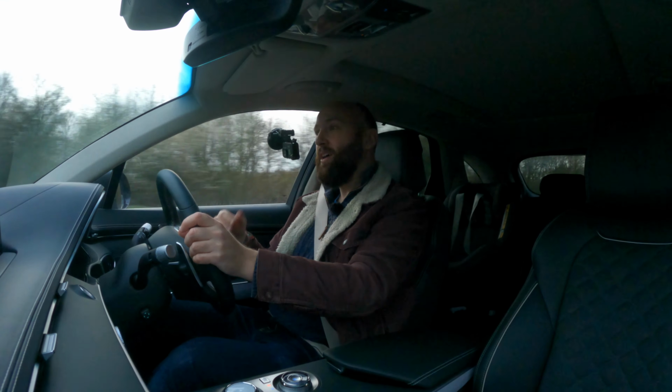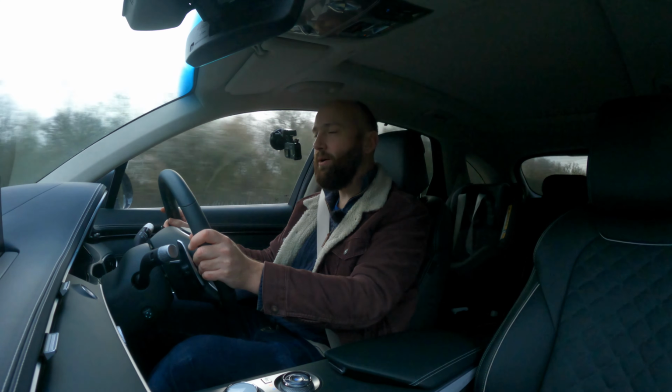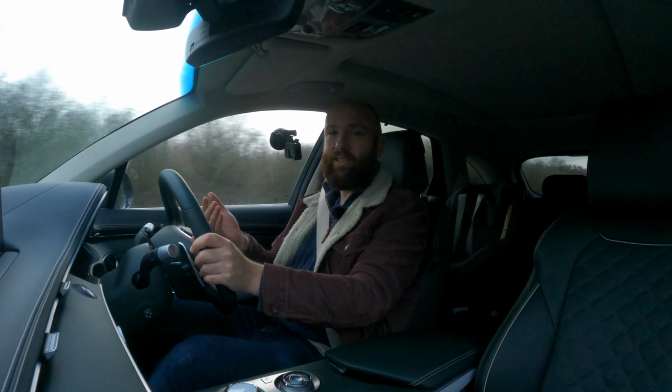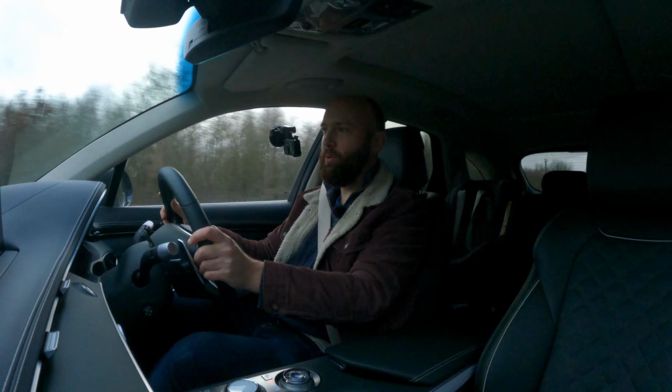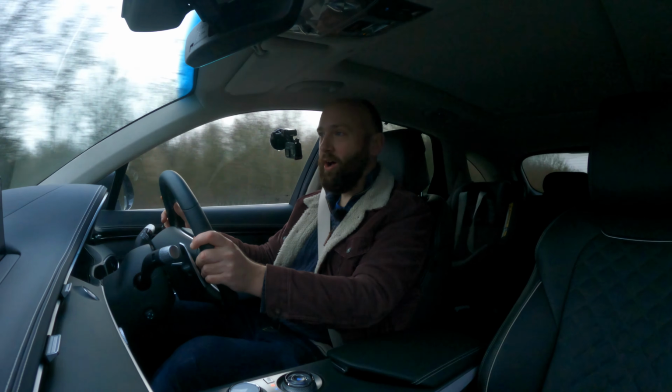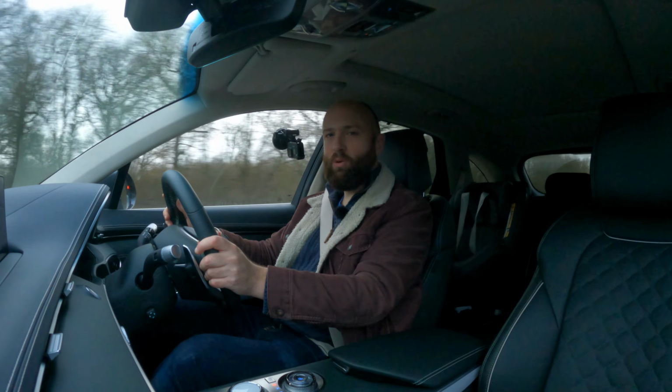Now, the efficiency of this car is not that great. I've been getting 2.7 to 2.9 miles per kilowatt hour, and I feel like I've really had to work to get towards that. I don't think you're going to break much past the magic 3 miles per kilowatt hour unless you really, really try and do a certain type of slow driving. But yeah, it's a bit disappointing that.